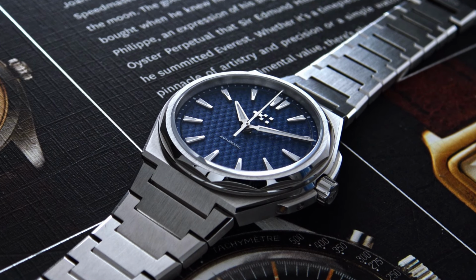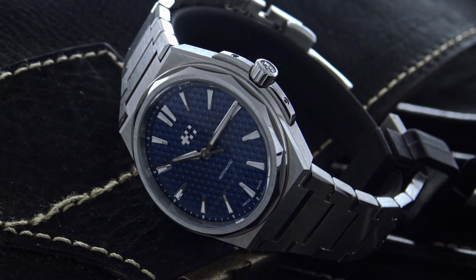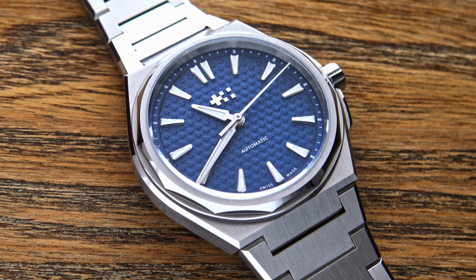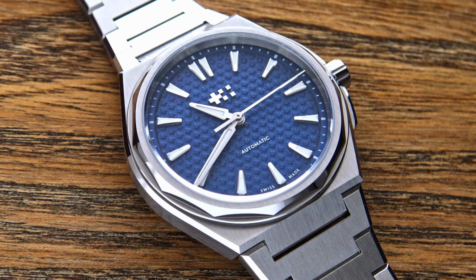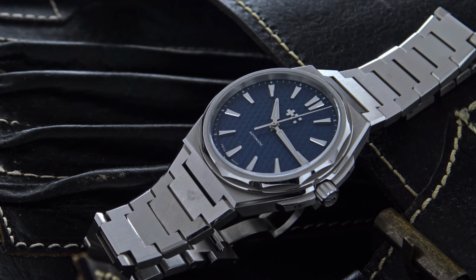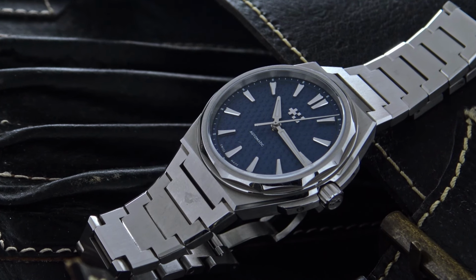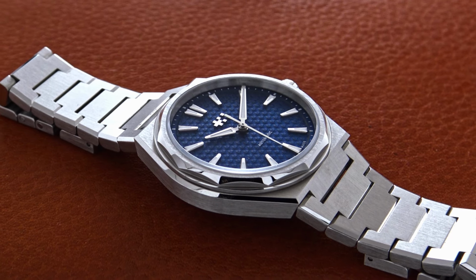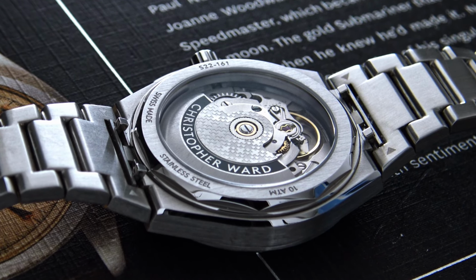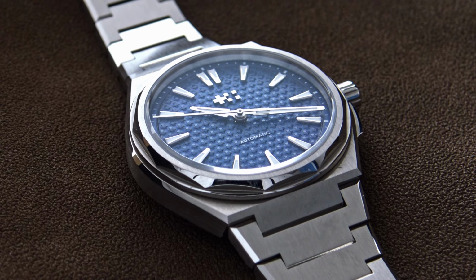Well, the whole affordable luxury idea is the main point that the brand Christopher Ward tried to get across, talking about cutting out the middleman and being luxury quality for reasonable prices. And today we are putting that to the test, as I have a Christopher Ward 12 to review, their pretty much most popular and well-known watch, other than maybe the Bel Canto.